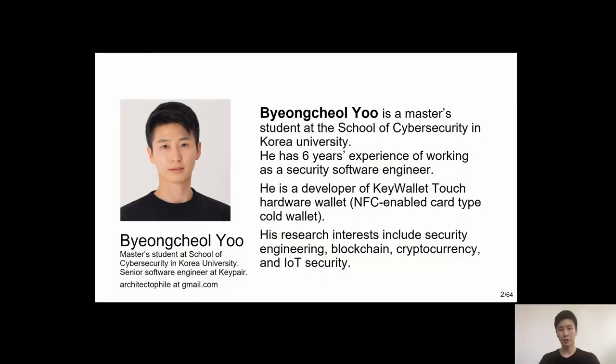First, let me introduce myself. My name is Byeongcheol Yoo. I'm a master's student at the School of Cybersecurity in Korea University. I have 6 years of experience working as a security software engineer. I'm also a developer of Key Wallet Touch Hardware Wallet, which is an NFC-enabled card-type cold wallet. My research interests include security engineering, blockchain, cryptocurrency, and IoT security.